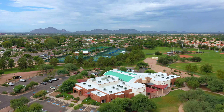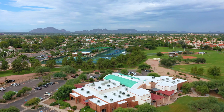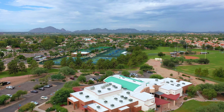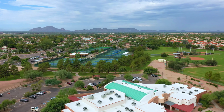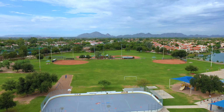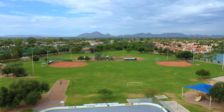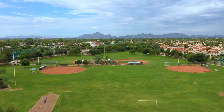The developer originally built the Scottsdale Ranch Park and then deeded that over to the city of Scottsdale. So it provides public park access for lots and lots of different activities, but it is really cool to have your own park when you live in the Scottsdale Ranch neighborhood. Now there are lots of other amenities nearby, Boys and Girls Club, the Scottsdale Senior Center, there are baseball fields, lots of different things that might appeal to you if you choose to live in the Scottsdale Ranch neighborhood.